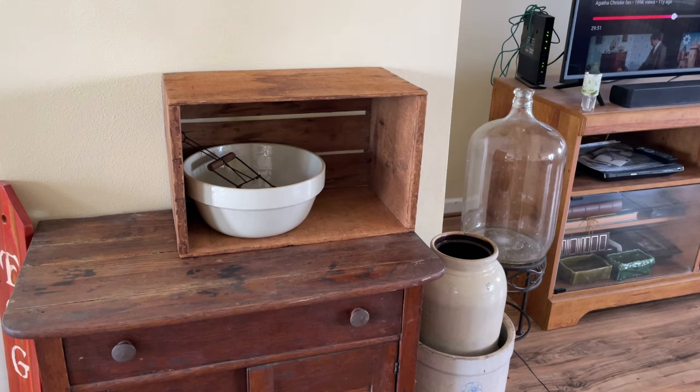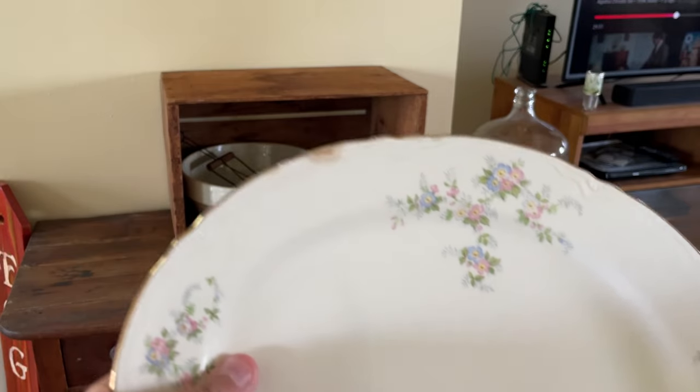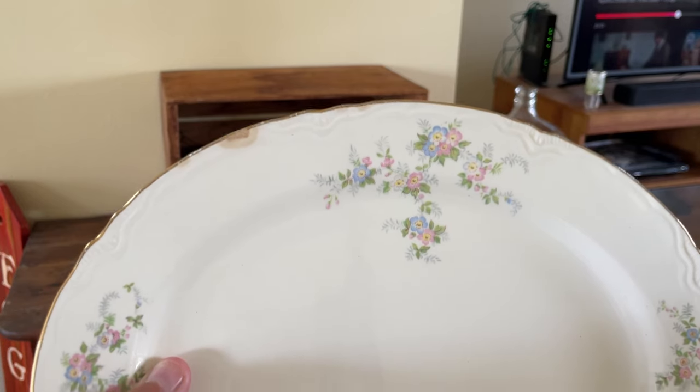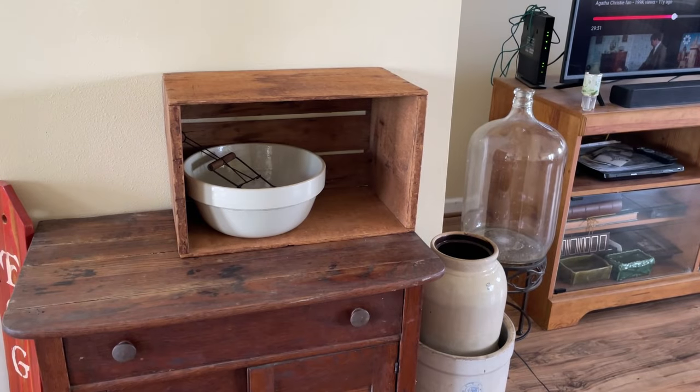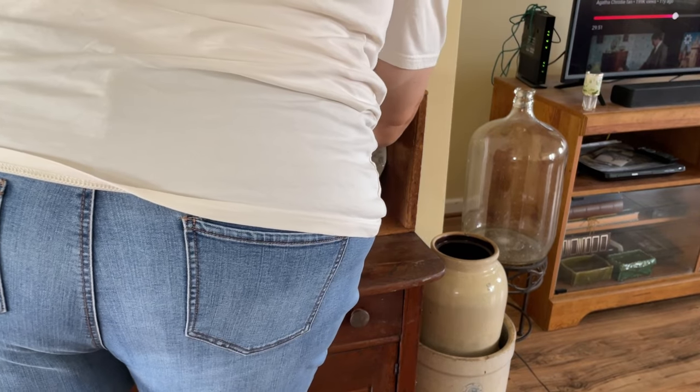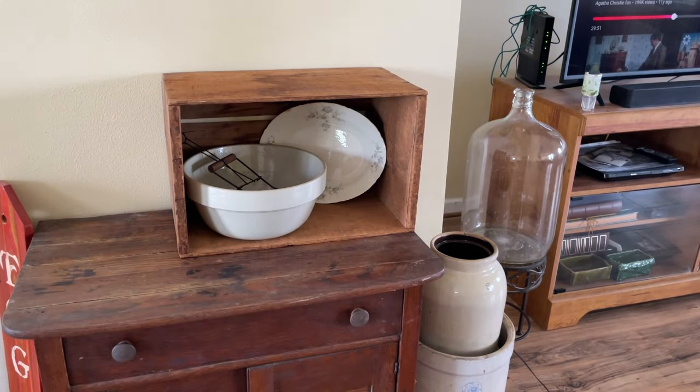Now, I think it was a video or two back you saw me with this platter. It's got the little, I think someone said these were forget-me-nots. But I like the colors, a little blue and pink. It's just a little different color right here. Just a background for it. And then we're going to start with our jars.